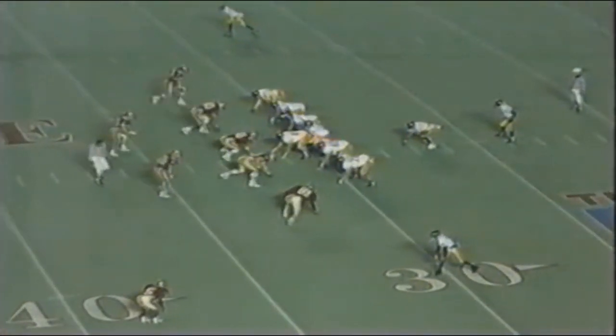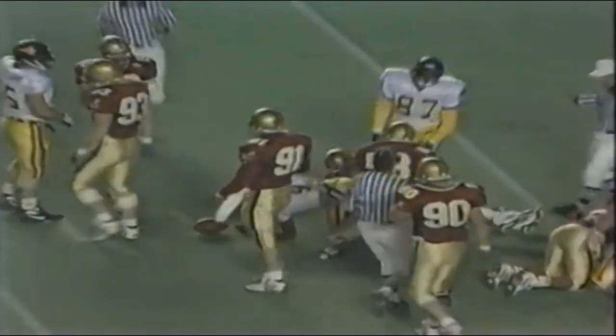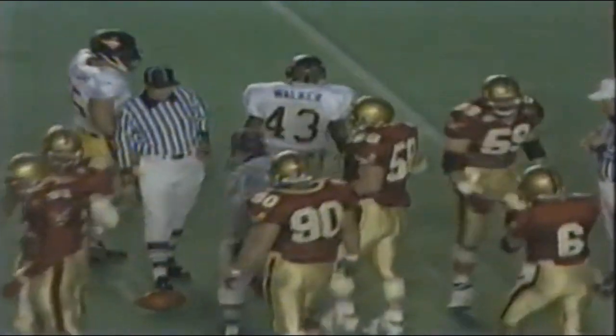Brad Nessler, Gary Danielson, Charlene Hawks, and Dr. Jerry Punch with you from Alumni Stadium in Chestnut Hill, Massachusetts. Sold out stadium for 8-2 Boston College and 10-0 West Virginia. And it's Robert Walker trying the right side and maybe got 2. Let's check in with Jerry Punch.